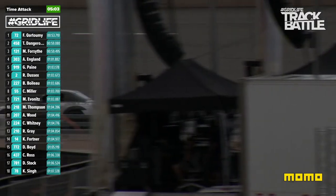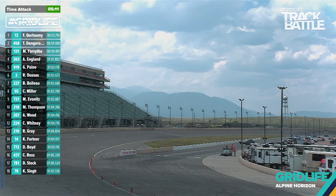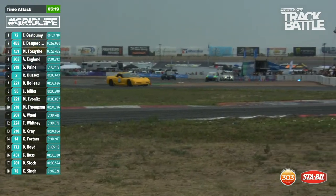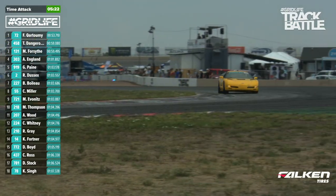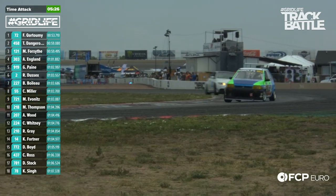Alex England improving with a 101 there. That's almost a 2-second jump. For Alex England, I believe that's 102.6 was the time that he ran earlier, so about 0.8 of a second. Yeah. That's that Audi that looks a whole lot like a TCR car. Yes. We have not been able to confirm its existence as such. I was going to try and get some time to go over there, but unfortunately I had a wrench on another friend's car, so I didn't have time to go talk to him.